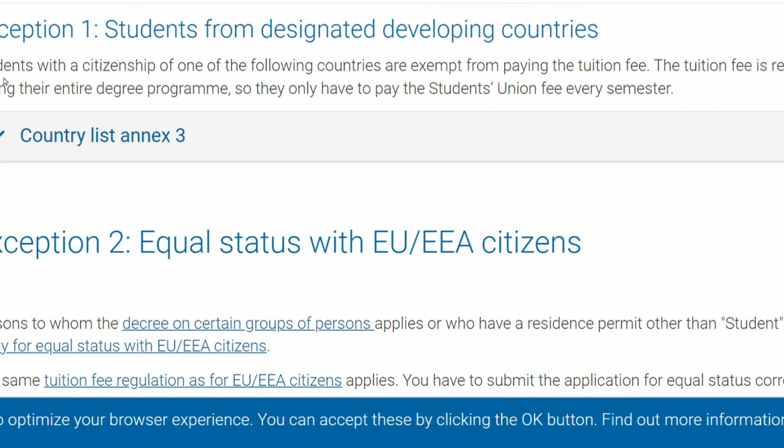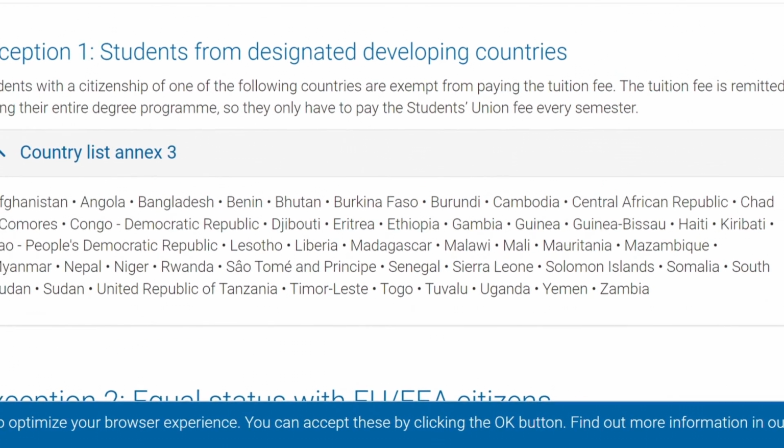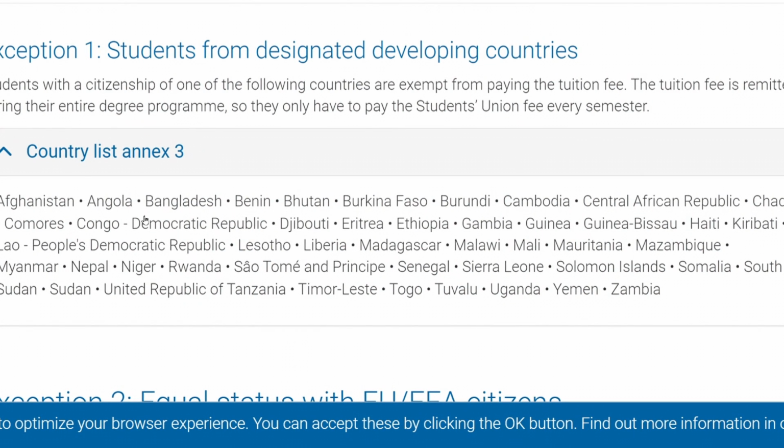Students with a citizenship of one of the following countries are exempt from paying tuition fee. Okay, the only fee you have to pay is the students union fee every semester. So these are the countries. It's quite a lot. I can't mention all, but you can see them on your screen. You can pause the video and check if your country is part.